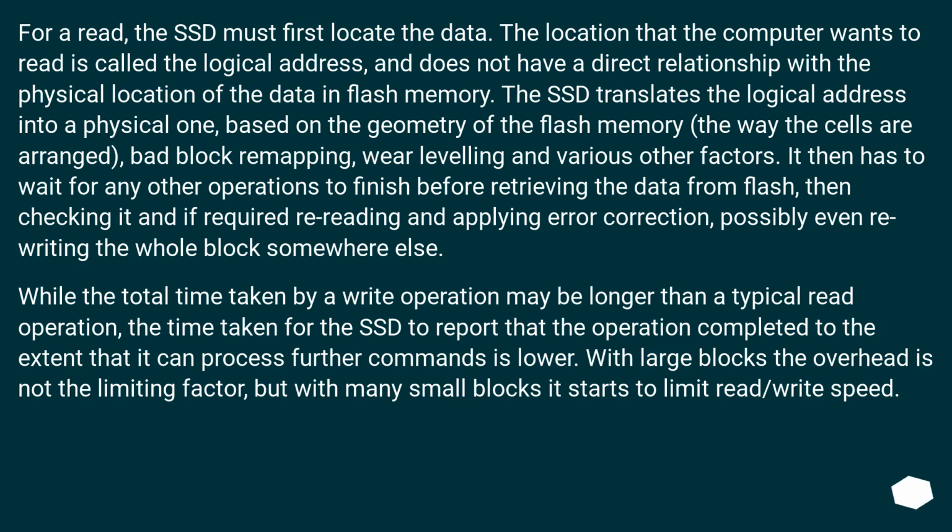While the total time taken by a write operation may be longer than a typical read operation, the time taken for the SSD to report that the operation completed to the extent that it can process further commands is lower. With large blocks the overhead is not the limiting factor, but with many small blocks it starts to limit read/write speed.